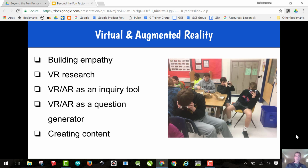I also like VR as a research and inquiry tool. We have students look at websites. We have students read books. Why are we not having students also research visually? Whether that's using something like Google Expeditions, YouTube 360 videos, or even going into Google Maps and going into Street View, and that doesn't even require the headset.